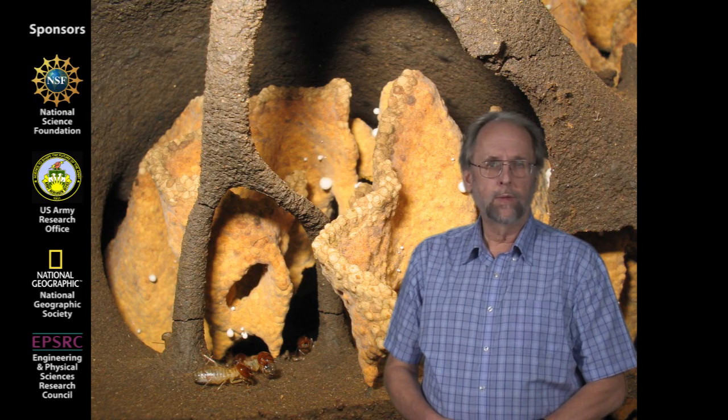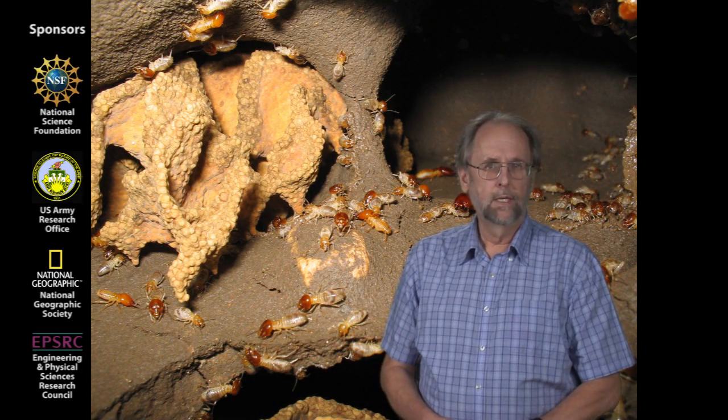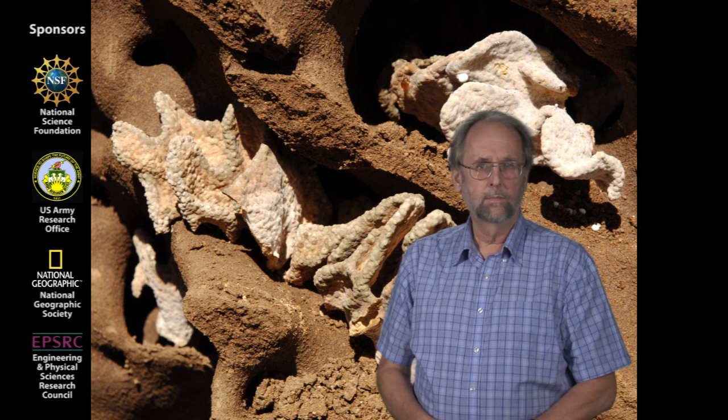Each gallery contains within it a structure called a fungus comb. This consists of chewed up wood and grass that is brought back to the nest, inoculated with a special kind of mold, and the paste is built into these combs. This is where most of the digestion of the wood takes place.